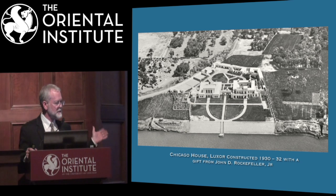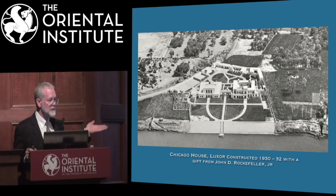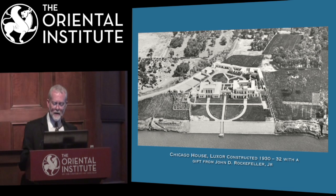Breasted and Harold Nelson, our first director, knew that the corniche would come in, so they set the house back a bit. When I started work in 1978 as a student, we still had no neighbors like this. We were built outside of Luxor. Luxor is off to the right, a couple of kilometers. And there were no buildings around us at all.